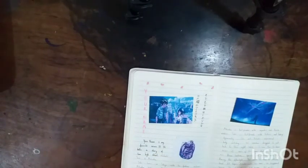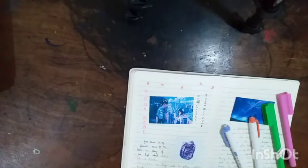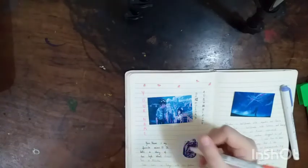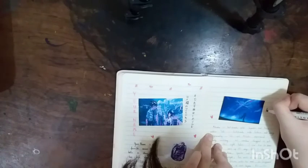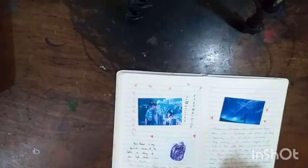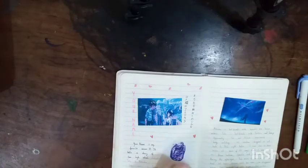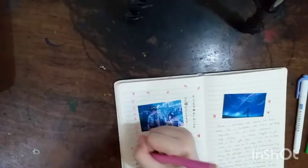And of course, I'm going to use my Mildliners and my markers to decorate this anime spread. I'm going to start off with the Mildliner. Here I'm using my red Mildliner to draw some red hearts here and there. And then I'm going to use this pink marker to draw some sakura flowers all around my anime spread.